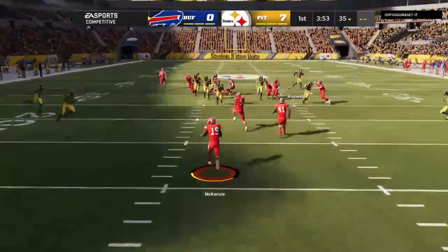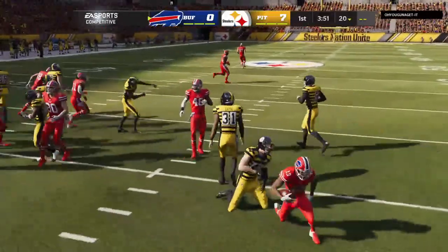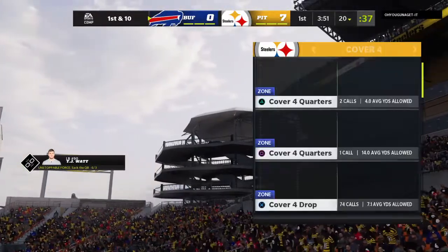From his end zone, Isaiah McKenzie. And the decision to come out of the end zone is going to cost him 5 yards as he's taken down right at the 20.